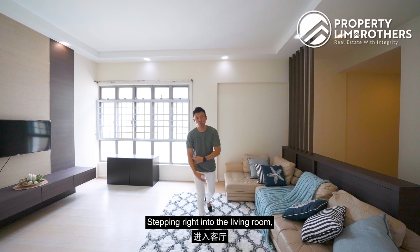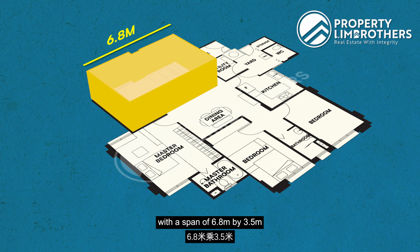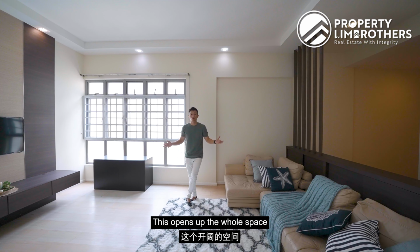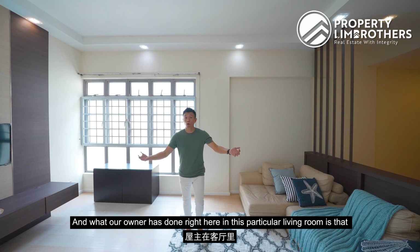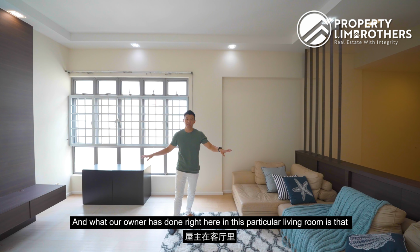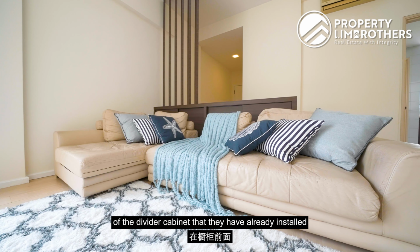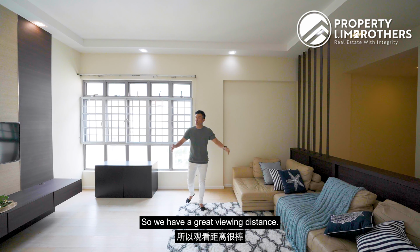Stepping right into the living room, you notice that this living room is particularly huge. With a span of 6.8 meter by 3.5 meter and a ceiling height of 4 odd meter, this opens up the whole space and allows you to enjoy this particular huge space for your family. And what our owner has done right here in this particular living room is that they have placed a sofa right in front of the divider cabinet that they have already installed, and TV console is right at a 5 meter span. So we have a great viewing distance.